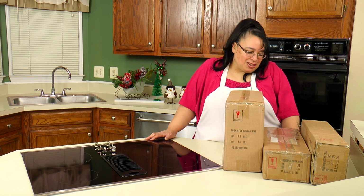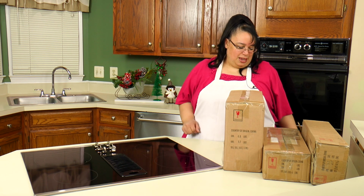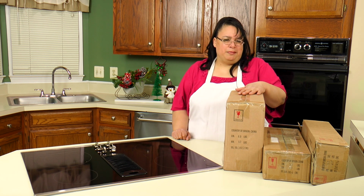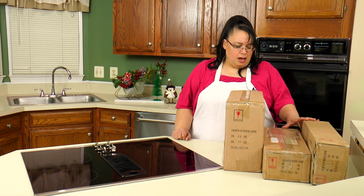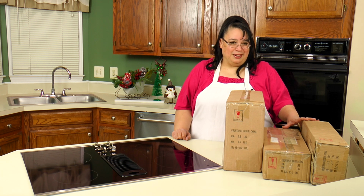Hey cooks, we have a couple Temp-tations items to unbox today. I've gotten a few of these over the past couple months, and I've been keeping them on the side so we can unbox them all at once. So we have what I collect as Floral Lace Eggplant, an oval baker, and some tart pans, and I'm ready to get these babies out of the box. So let's unbox some Temp-tations.